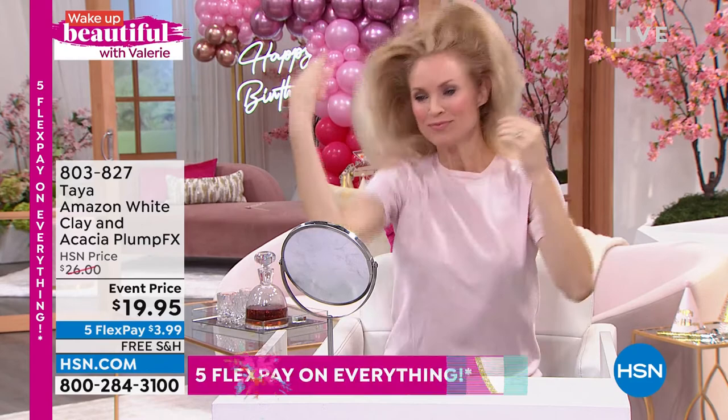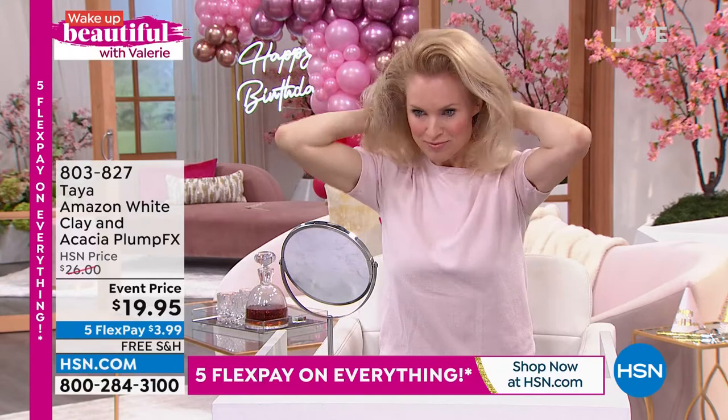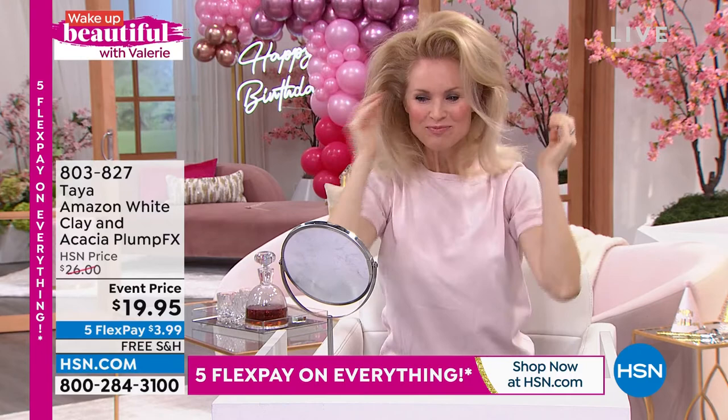Exactly. Okay, you guys, come take a look at your television screen. A couple taps in the jar. You emulsify it in your hand. It literally goes from a cream to a liquid, and then watch, okay? Are you guys seeing this? From root up, getting the lift, getting that pliable, flexible, soft hold. No additional products, no teasing in this before and after, no crunchiness. Look how she was touching her hair.